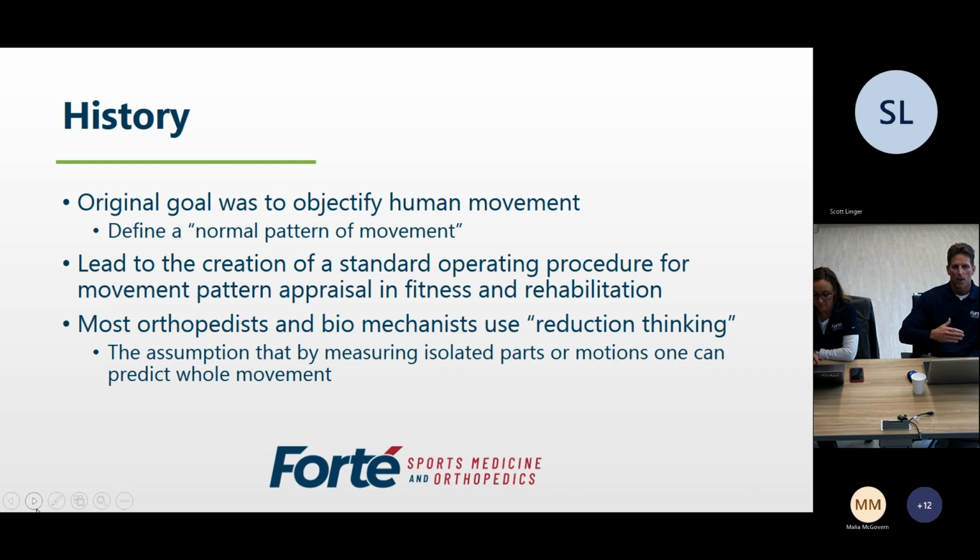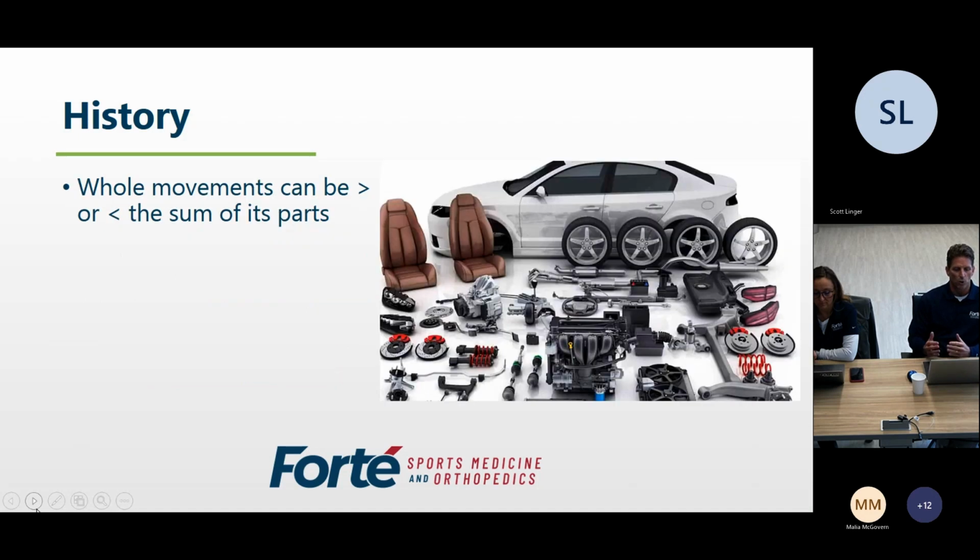So most orthopedists, therapists, people in the healthcare community, biomechanists, they use kind of a reduction type of thinking mechanism, meaning you're assuming that by measuring isolated parts, I look at someone's elbow flexion or how well they can rotate their neck or how strong their quadricep muscle is, that I can then interpret and predict how well that person's going to do. And that's quite honestly, for many decades, how healthcare works. Someone had a knee injury, we wanted to work on their quad strength. We would measure quad strength and it's back to normal. So therefore, they're going to do well playing fullback on the football team.